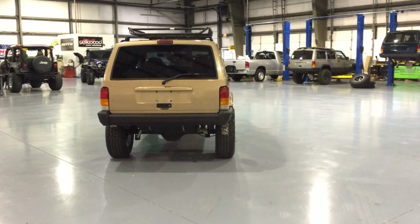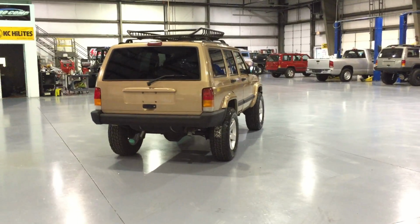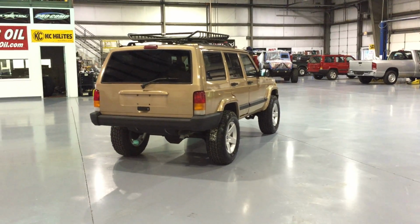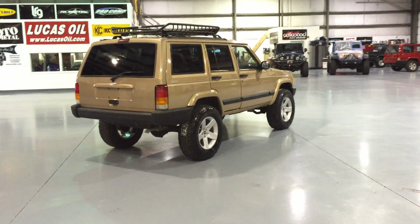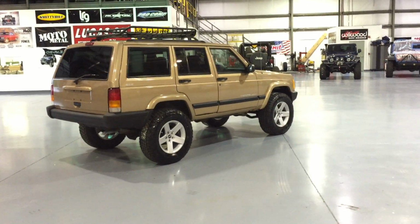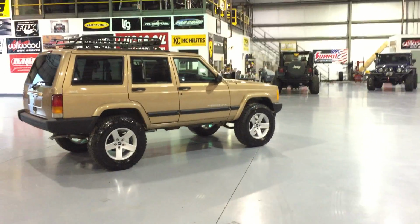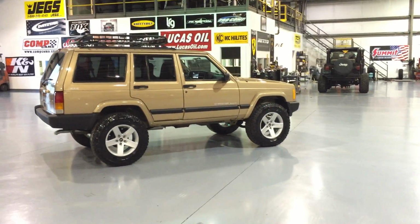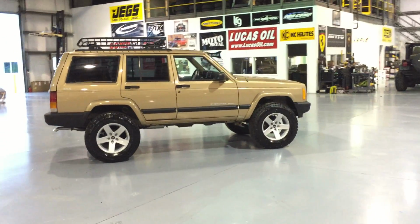Very mild build. This is a great Cherokee for someone that spends a lot of time on the road, but wants a little better appearance than a stock Cherokee with some trail riding abilities. We also do major off-road vehicles, stroker motors, the whole nine, but this is a very mild build. Keeps the traditional classic Cherokee intact without going overboard.